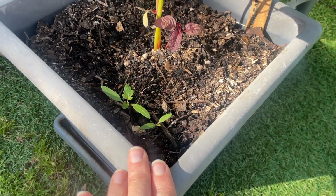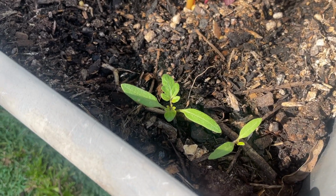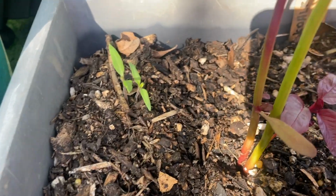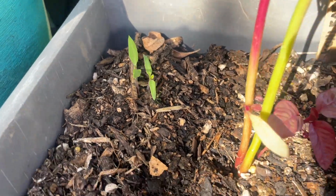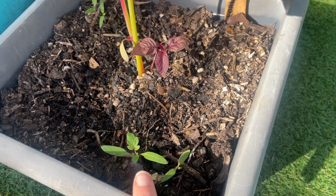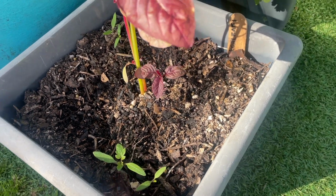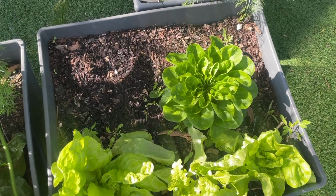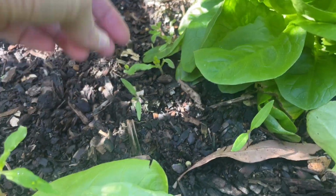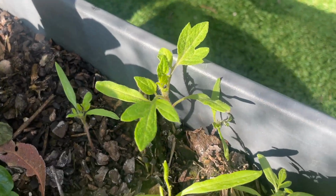Look down here. Here are some tomato sprouts that have obviously come from the compost. There's a sign that the weather's warming up. I actually have little naturally seeded tomato sprouts everywhere. Let me see if I can find the others. So here in amongst my lettuce, look how many tomato sprouts there are. It will be really interesting to see how well they grow in there just naturally. But look, that one's already quite big.